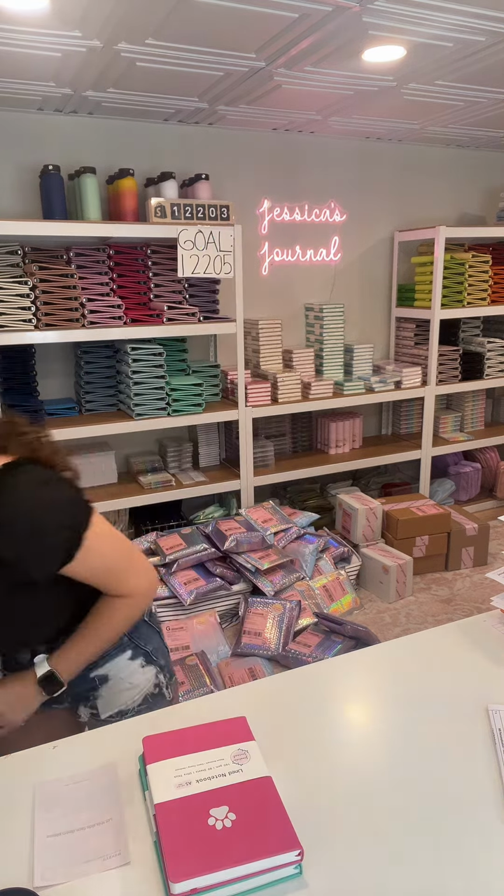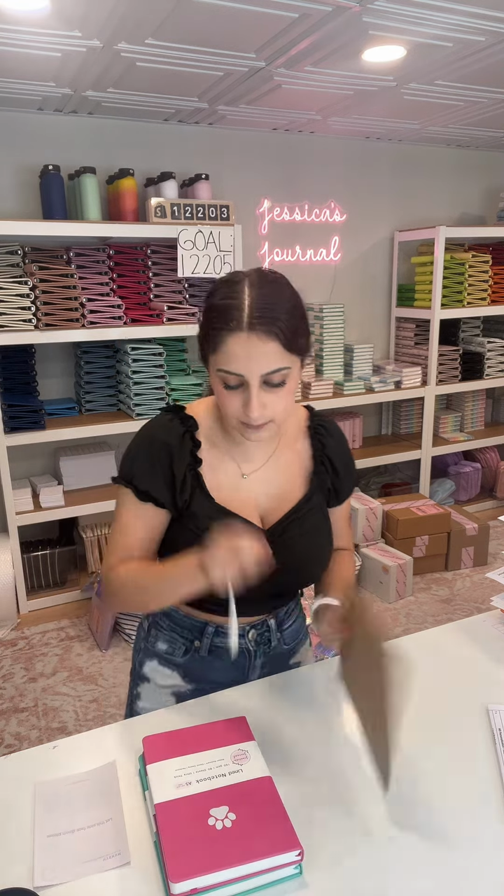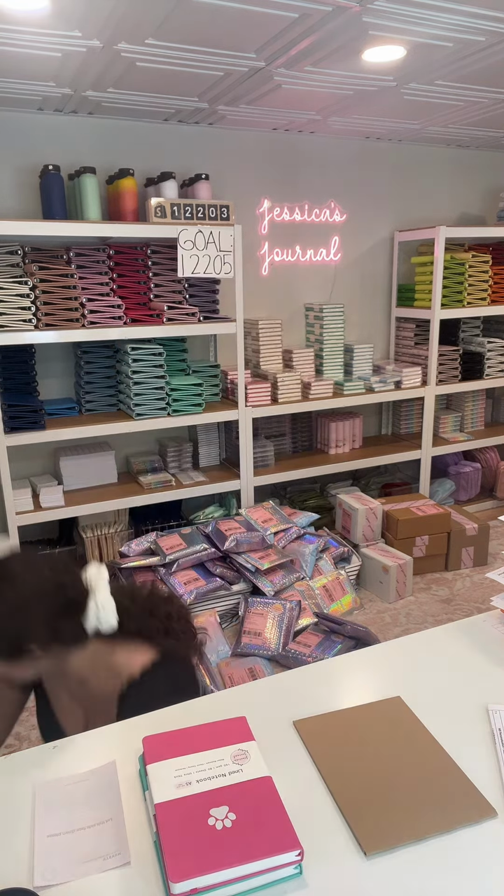No, Alexa, we don't do any emojis on the notebooks. We just do letters. Even a heart is an extra $5 just because of the extra work it is. But we just do the name.